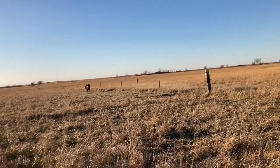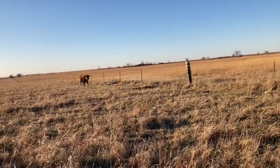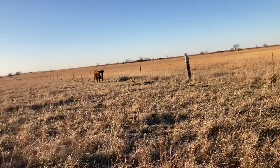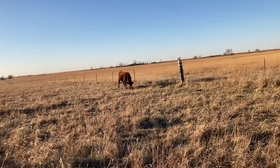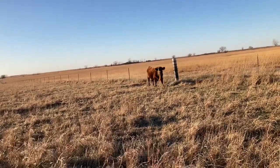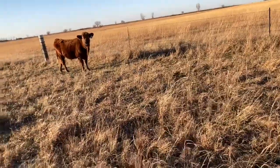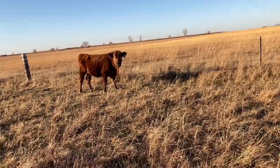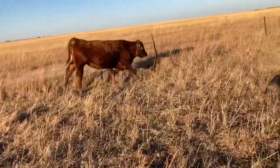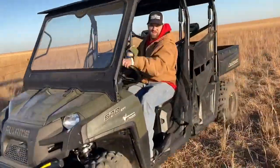Come on, Red. Poker, come on. My goodness, come on, Red. Get up here with your ladies. Come on, Red. Come on, Red. Go on. Go, go, go. All right, guys, we got to get the steers moved now. That was it for the cows.